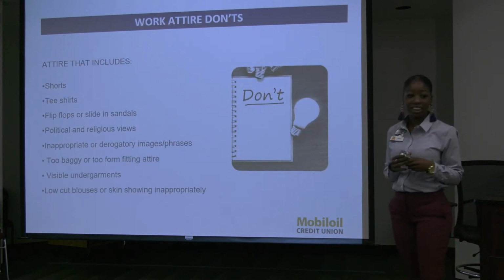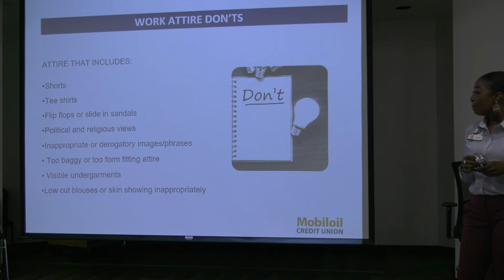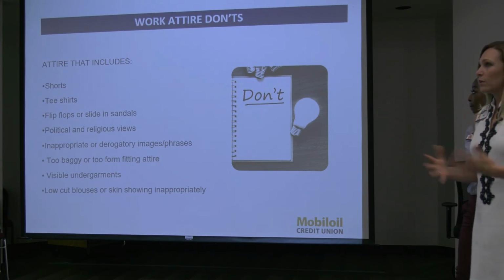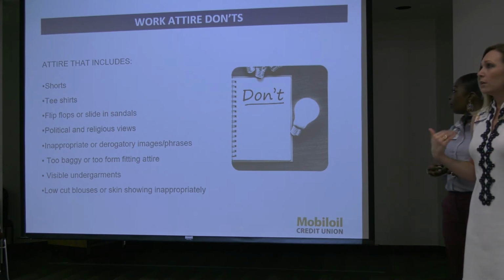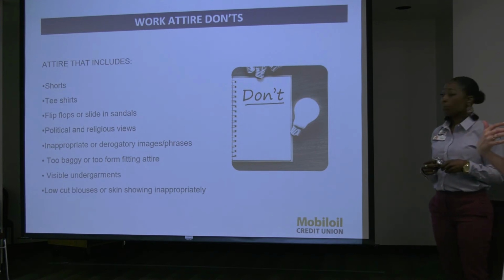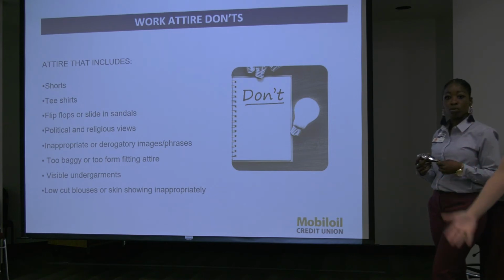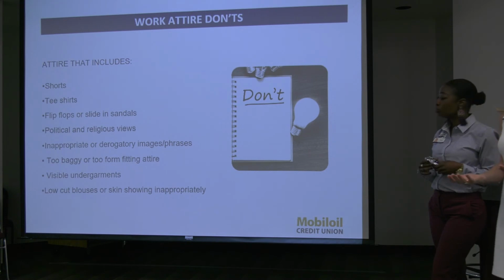So, the don'ts. Let's talk about the don'ts. We already said shorts, right? Within your organization, you definitely don't want to wear shorts to your interview, but once you get there, you might want to look at the policy and see if you're allowed to wear shorts at a specific time, gentlemen or ladies. During the summertime, because it's so hot and we're moving in and out of the building, we are allowed to wear shorts, and they are knee length though. That goes for men or women. It depends on if you want to wear them, but also on the company and the profession you're in. If you're a CPA, I'm pretty sure you're not going to be wearing shorts to work.